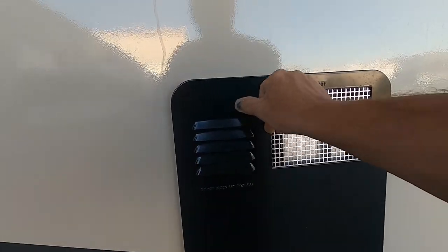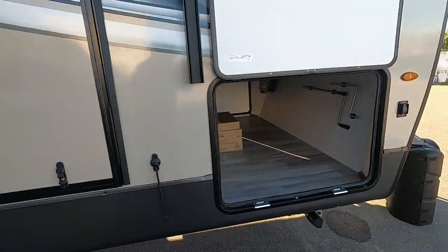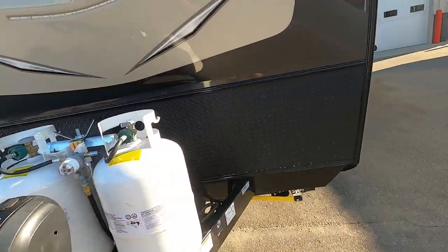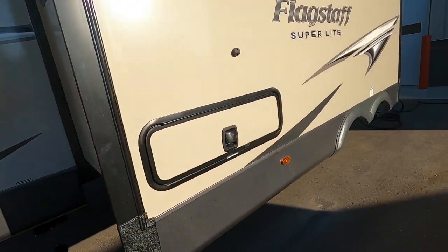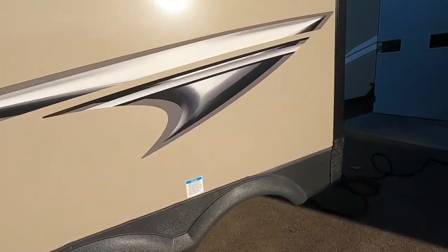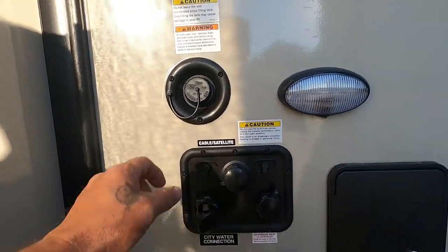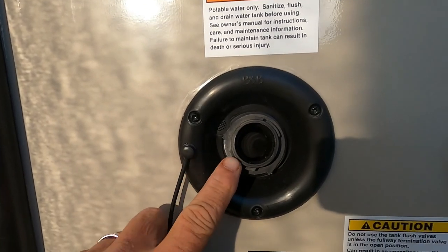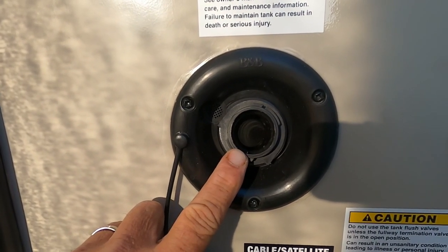So let's say we're gonna go camping and we're not gonna use city water. We're gonna go boondocking. Need to fill up our potable water tank. Well, in that case, the fresh water is just above. Potable fresh water. Fill that with a hose, no need for a water pressure regulator.